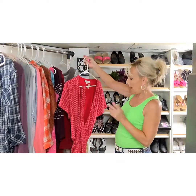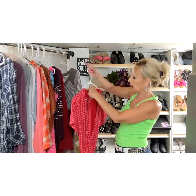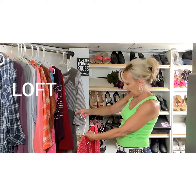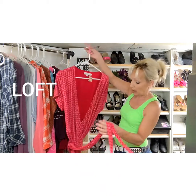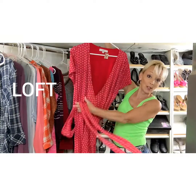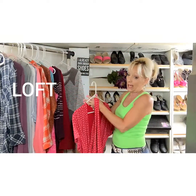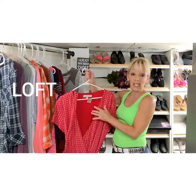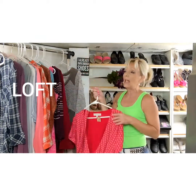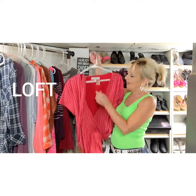I took a chance on this. I don't pick up very much Loft, but this was a really cute dress. I think this is a bigger size, 16 or 18. And it's a wrap dress. It's really cute. It's a little wrap dress. And I think this will sell because it's a larger size. I don't know on pricing on this because I haven't been picking up the Loft brand in that size, but 10 to 20, maybe something like that.